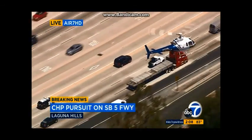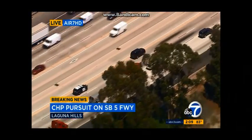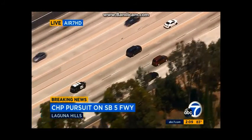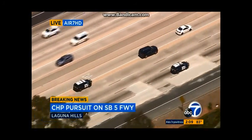So it depends. It depends a lot on the situation here as we come up southbound 5, I should say, at Alicia Parkway here as we continue on. So that varies, Carlos. I know it's a difficult question to answer, but it really depends on that supervisor and how quickly he wants to end this pursuit based on the information that he knows about the suspect.